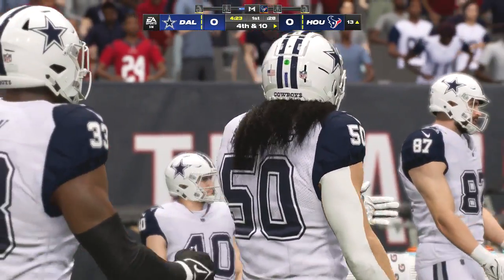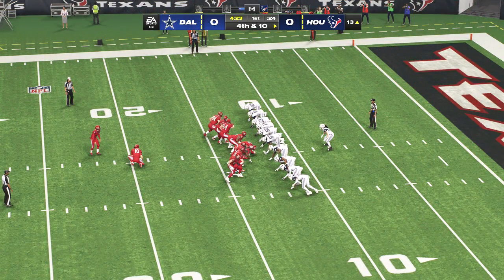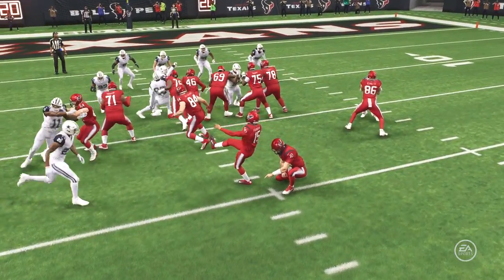But that was certainly an aggressive call and an aggressive play. Instead of just going for the 1st down, took the shot in the end zone, went for the touchdown. And on 3rd down, they said, forget about the sticks. We want 6. The kick by Fairbairn is good, and it's now 3-0 Texans.